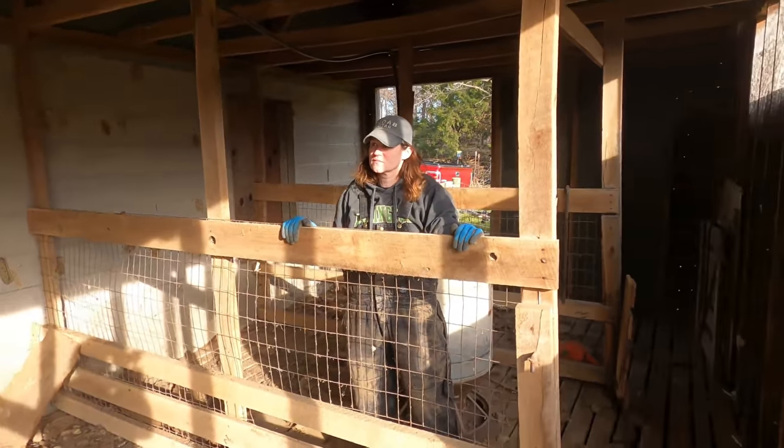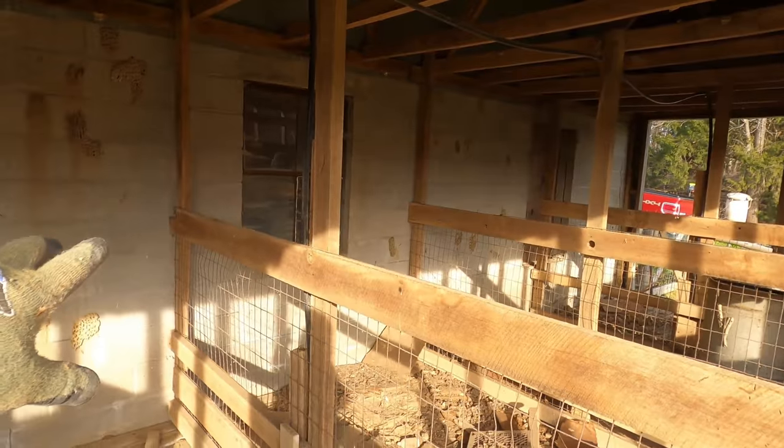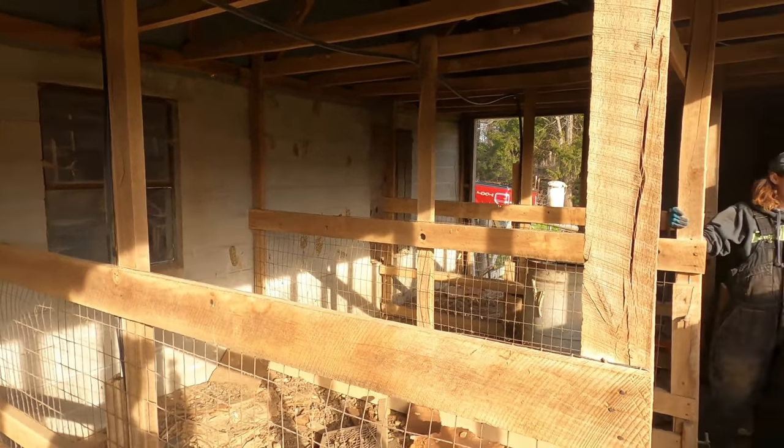So we're gonna get the chainsaw, I think, to make this easier. We're gonna start hacking all these off, and then hopefully we can pull these out.